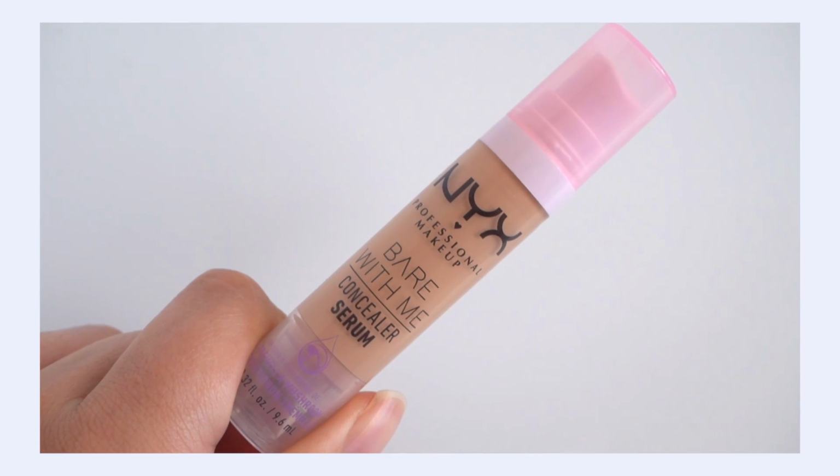This feels so comforting, so soothing, but none of the drawbacks of milk cleansers. So I have a makeup product that I want to share with you from NYX. This is their Bear With Me Concealer Serum.